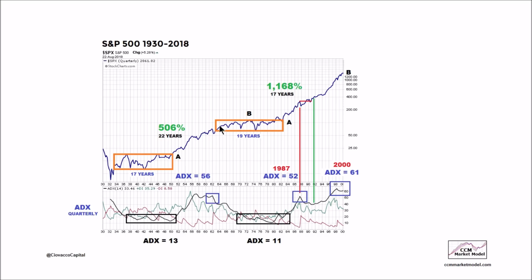If we look backwards now, you can see at this point here, 1987, and this point here, which preceded this long-term 19-year consolidation period, the look of ADX here, which is the year 2000, 1987, and prior to this consolidation, really doesn't look anything like these favorable looks down here and the look down here.